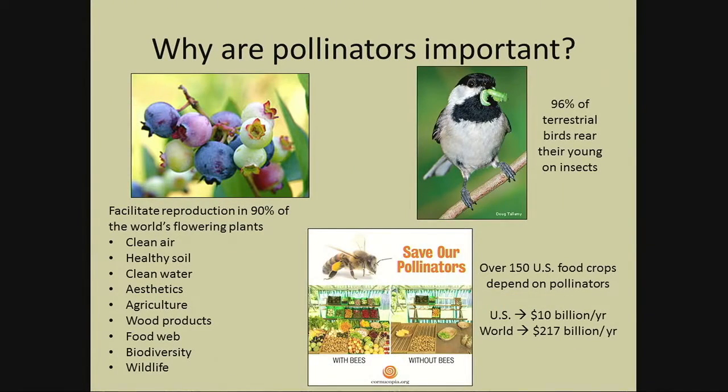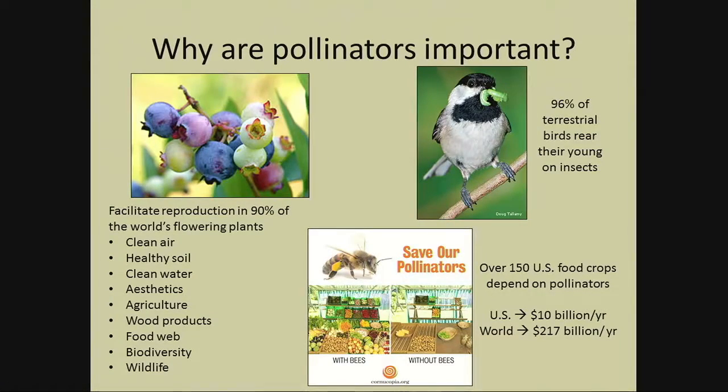And then we have what I'm the most interested in, biodiversity. Without pollinators, we don't have a very big food web, and we don't have a lot of wildlife. So in the top picture here, I have a blueberry. Blueberries are native to the southeastern United States. And we not only like to eat blueberries, but the bears like to eat them, and the birds like to eat them. And herbivores like to eat the leaves, and caterpillars like to eat the leaves, and birds like to eat the caterpillars. And this fact here, I just thought was really neat.